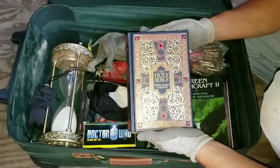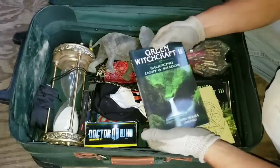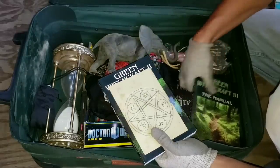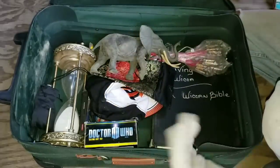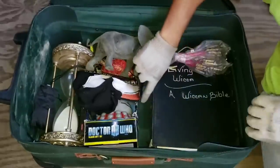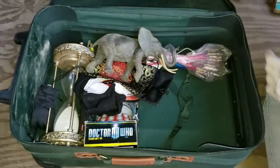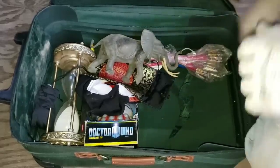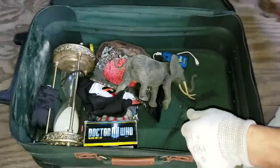There you go. You got the King James Holy Bible right there. And under it, we got Green Witchcraft number 2. We've got a pentagram. We've got Green Witchcraft number 3, and we've got the Green Witch. I don't know why people put this stuff all together all the time. Here's the Wiccan Bible. So we actually had the Bible and the Wiccan Bible. Those two do not mix. They don't play well together. Let's see what else we have. Yeah, this is what happens. Fireworks, explosive. Those don't mix together at all. That's kind of cool. I have to try those out tonight.